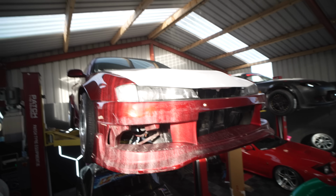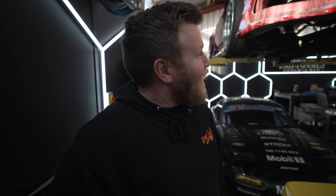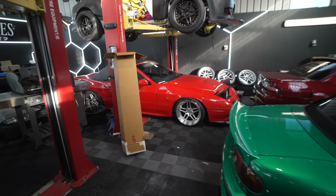So along with these, as you can see, it has a white bonnet, which, can you guess? It's going carbon fibre. No, it's not. It's getting painted. So we're going to be taking a trip down to O'Neill Autobody and we're going to be getting him to paint those. Moving on to the last car.